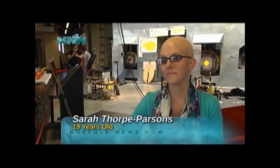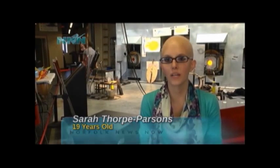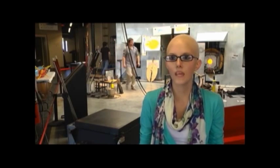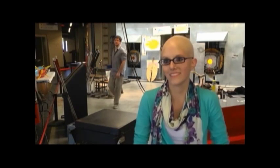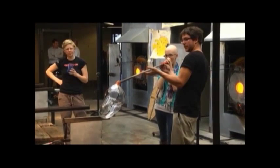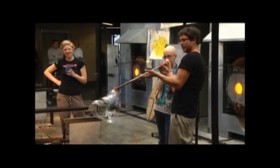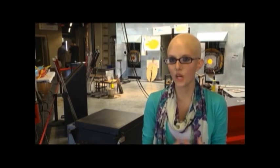He came to me. I was diagnosed with cancer back in August, and he came to me in October and asked me if I wanted to help, because I was more creative. I make a lot of jewelry. So he asked me if I would come help, and I was sure. Not only did Sarah help think up the design of the nearly 100 glass fish, she also got hands-on by helping Statom and Glass Studio staff actually make some of the fish.